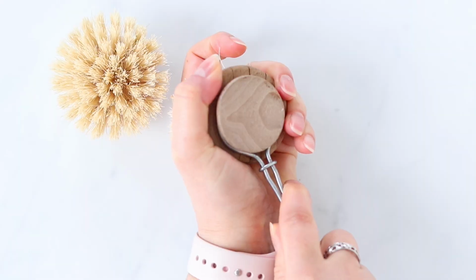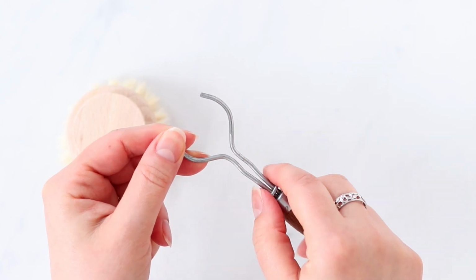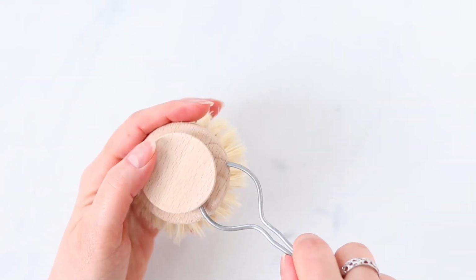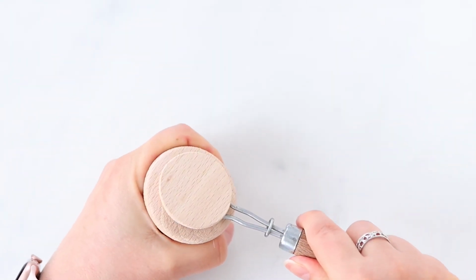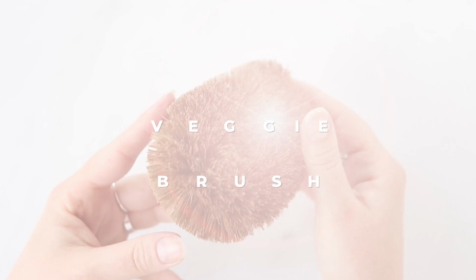Since it's made of wood, it shouldn't be left soaking in water to prevent cracking. It's important to rinse the bristles after each use and store the brush vertically to help it dry faster. The head of this model can be easily replaced, which saves resources and money.